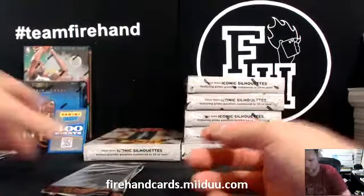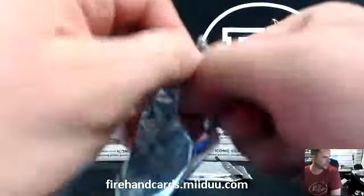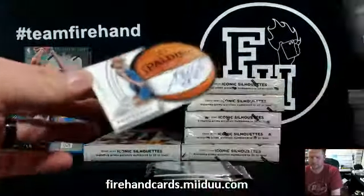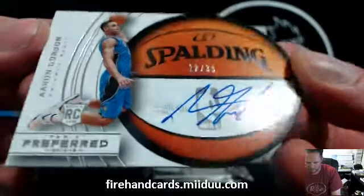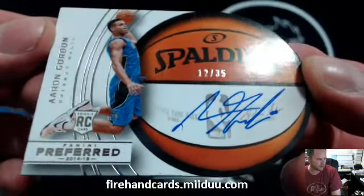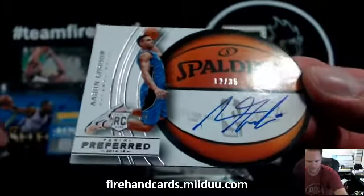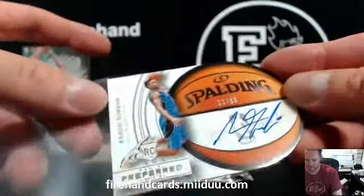Ah man, there's so few randoms in this stuff compared to the older years of Preferred, when almost every book was like 6 different teams. Aaron Gordon, Orlando Magic, 12 out of 35. There you go, Big D, Aaron Gordon.